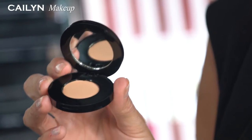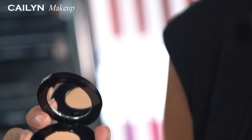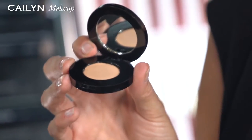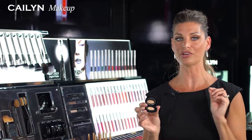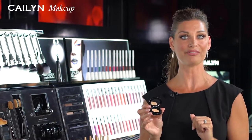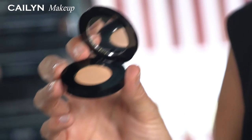The second step in our HD series is the HD Coverage Concealer. It's an HD quality full coverage concealer. It's lightweight with a non-cakey matte finish. So those of you who need a little extra coverage under the eye area for covering those dark circles or the skin imperfections, this is a must-have.